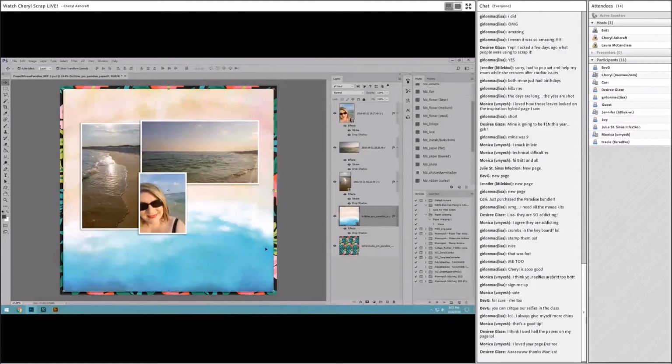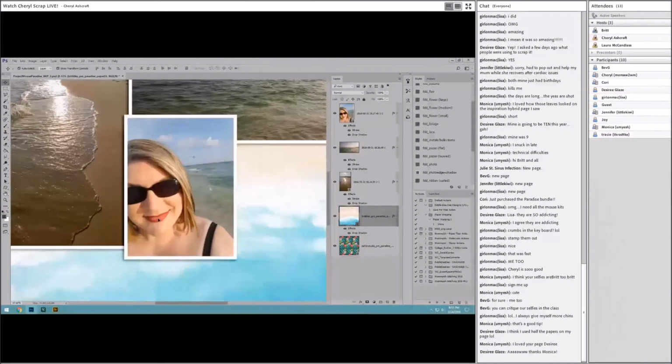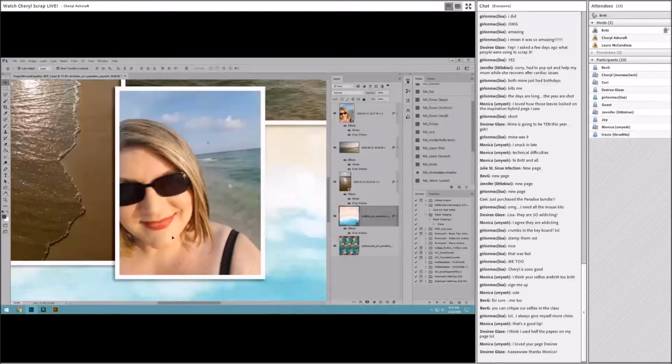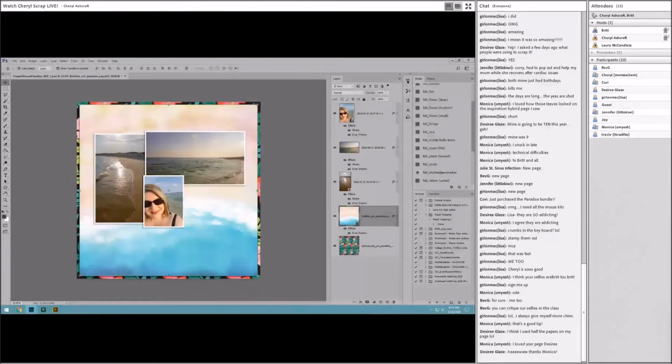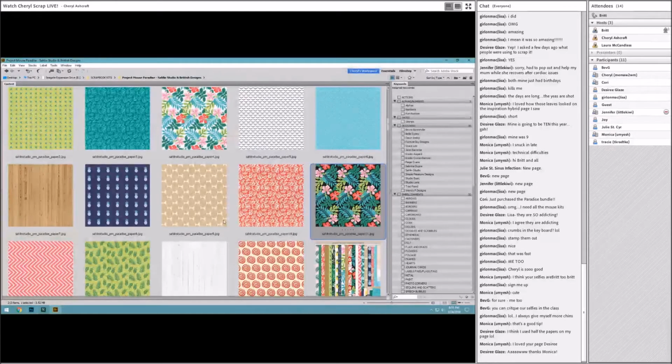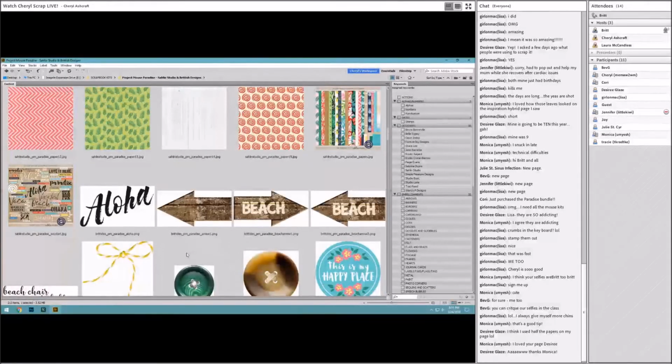Well, my lipstick is all, I really should, what's that? I think I must have had a snack or something. The inside of my lipstick is eaten off, but we're just gonna leave it like it is because it's real life, people. Yeah, it's real life. And I wouldn't have noticed if you didn't point it out. So let's try this.